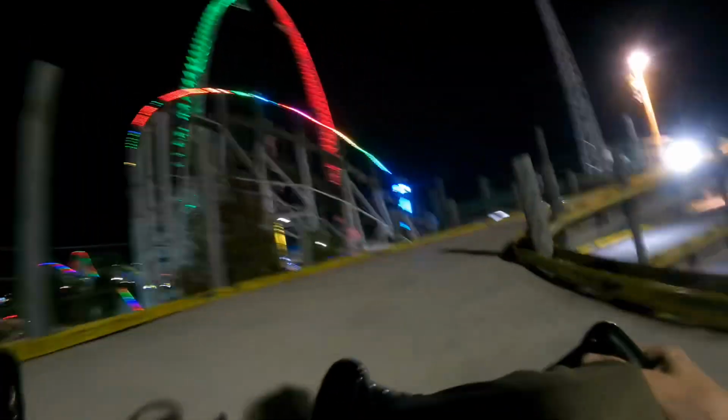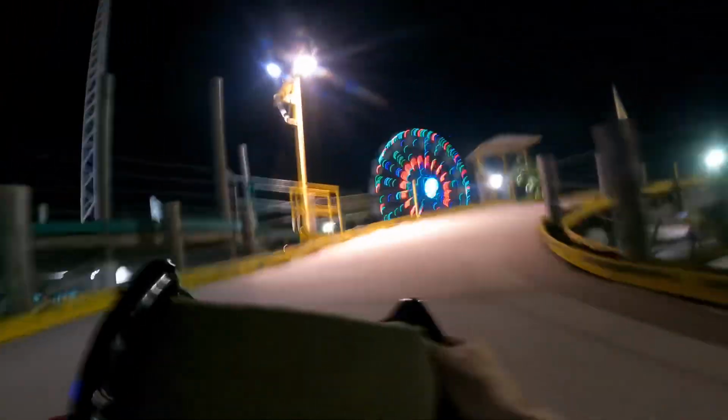Hi. We're on this, and I'm driving two people, and it's honestly a lot of pressure. This thing is insane. Look at this. Built up so much speed. Whoa! Oh God. Whoa! Well, we survived on the go-karts. I didn't kill you. Yeah, we survived.